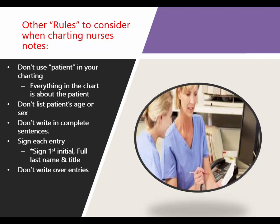Now it may be a little bit different if you're writing like a history and physical or something like that, and then you may see, you know, 32-year-old white female, da da da. But in general, just your regular narrative, you can just write, you know, sitting on the side of the bed. Sign each entry. Every single time you sign something, you need to sign it with your name and your title. Okay, however they do that. Now, the computer, it's already signed for you because you logged in. And don't write over entries. Don't, like, slip some words in there right above it that you forgot to put in there. Okay.